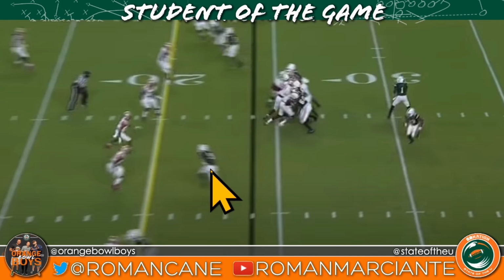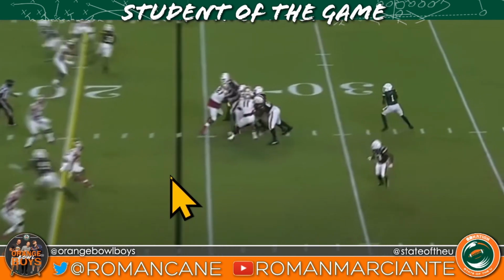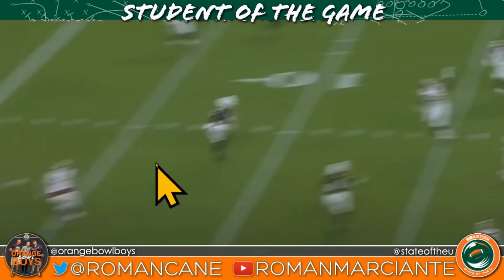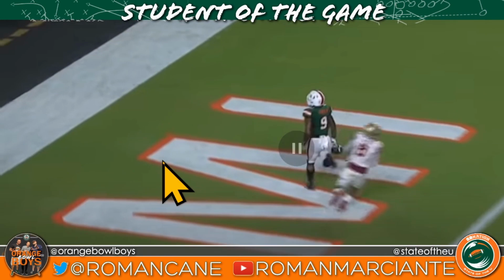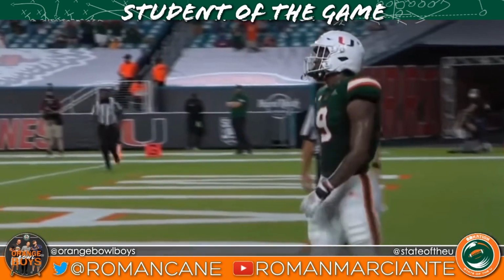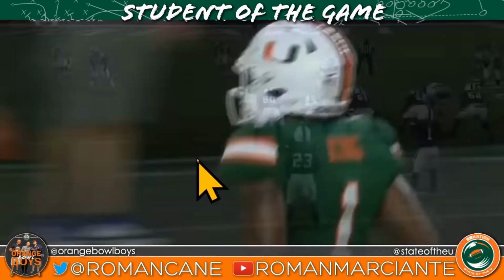Now, I don't believe for a second that this was a route. This was a sight adjustment route by Brevin Jordan. You want to know how I can tell? Right there. His hand goes up. When he saw that safety go down, he bent his route, and you're going to see it a lot clearer. And that was remarkable by D'Eriq King to go ahead and thread the needle. That is the soft spot of a cover 2.